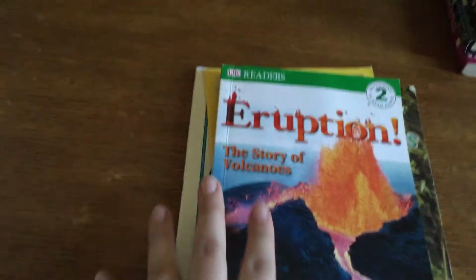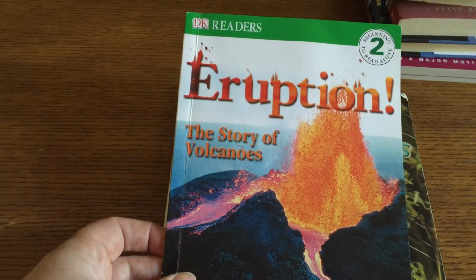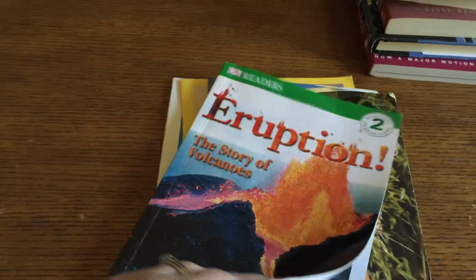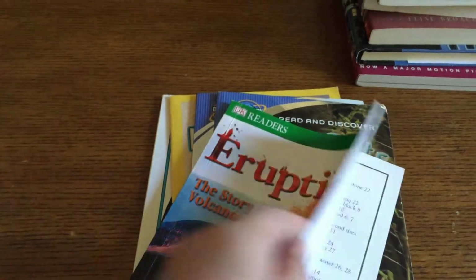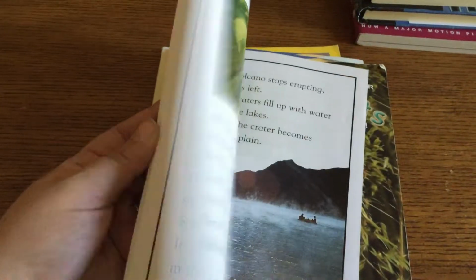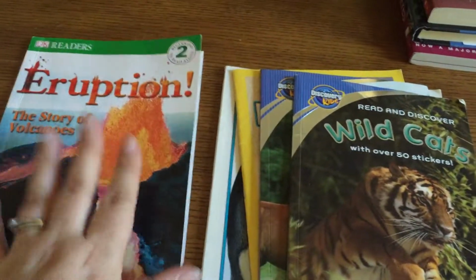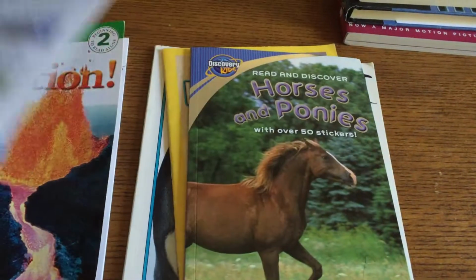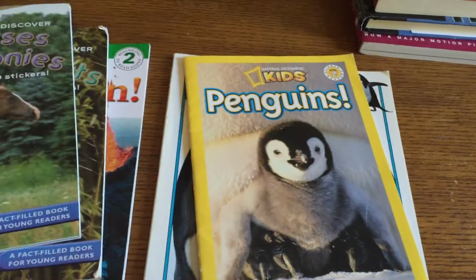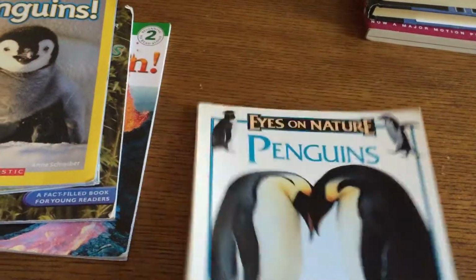Now what we bought at the library, let's see. This pile is pretty much all the educational books, I guess you could say. We have Eruptions, Joy of Volcanoes. Reading level wise, they're both way above the beginning readers, the easy readers or whatever, but information wise, these books are good. Because they tell you about volcanoes or whatever, so I like to get them these kind of books. We have Discovery Kids, Wildcats, Discovery Kids, Horses and Ponies, National Geographic Kids, Penguins, and Eyes on Nature Penguins. Some really cool books about animals.